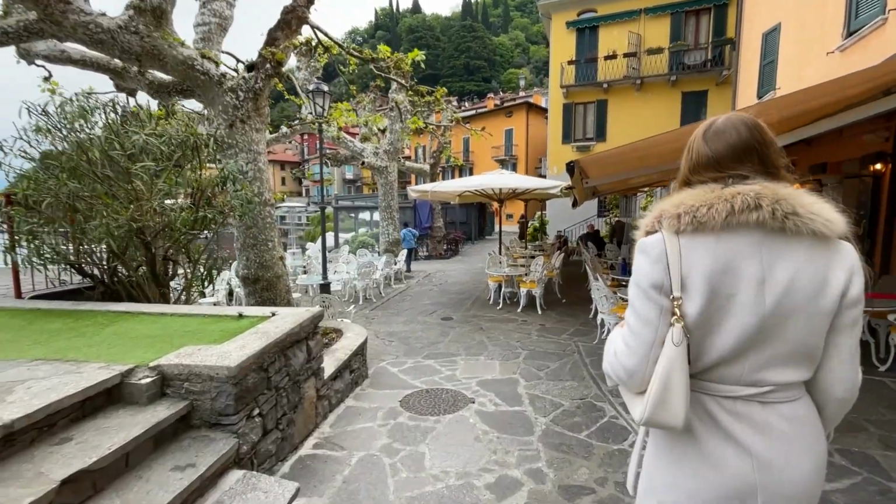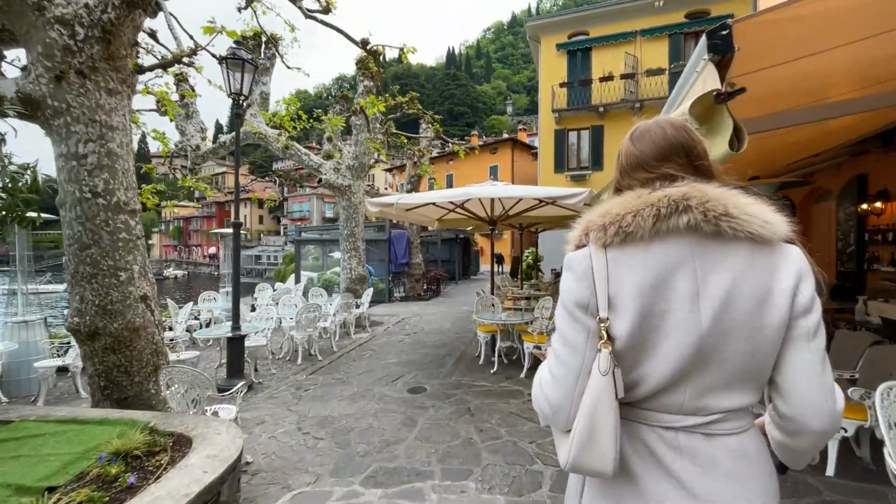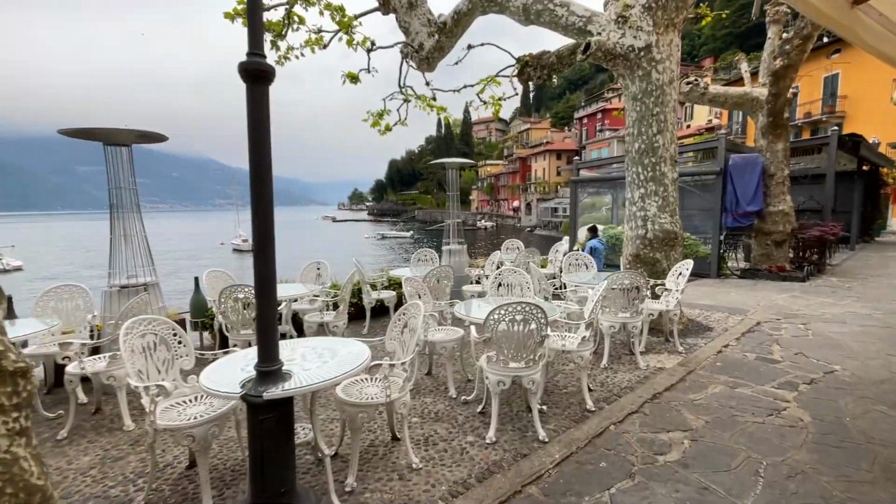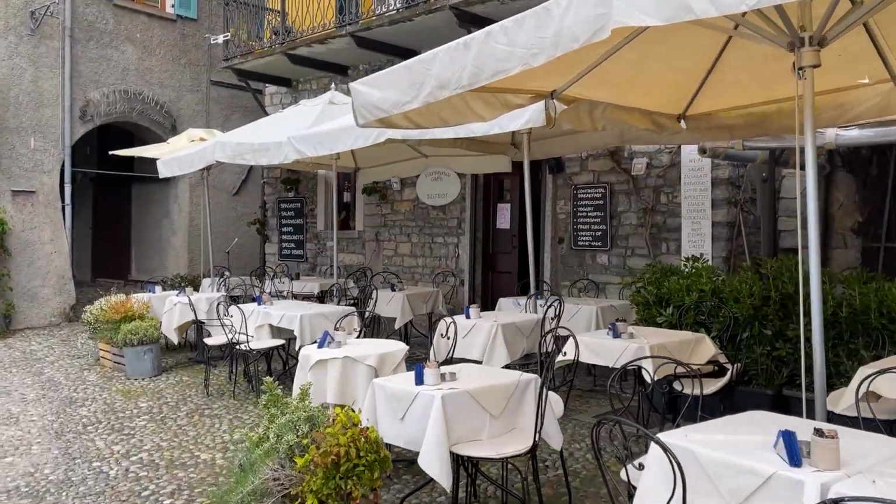Okay, even though we stayed up really late last night, one thing we learned about this visit to Italy is to get up early and beat the crowds. So we were up and off to Bellagio.